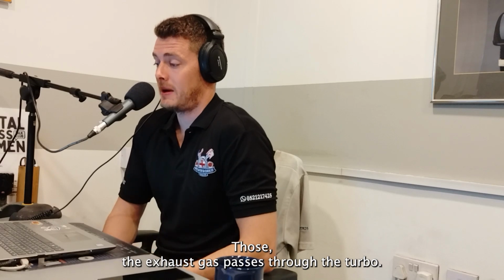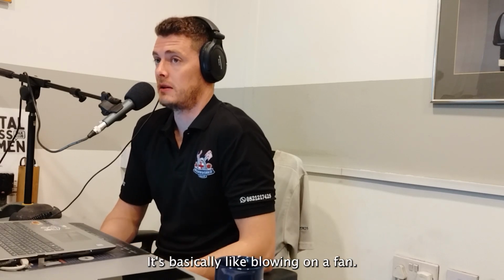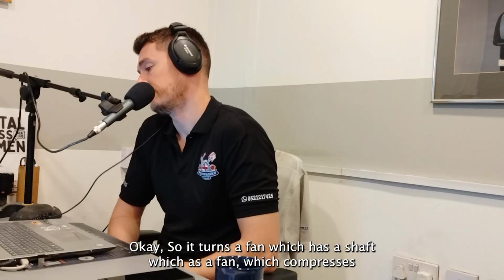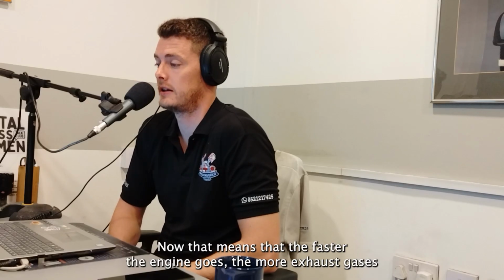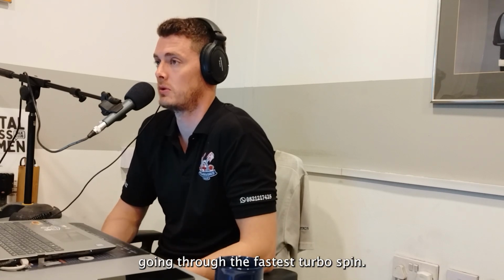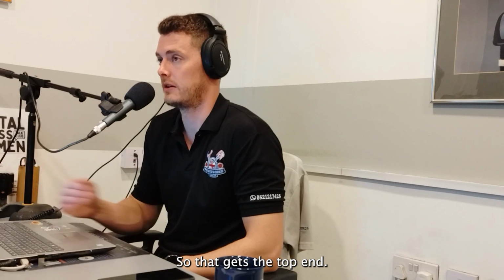So as the exhaust gas passes through the turbo, it's basically like blowing on a fan. It turns a fan, which turns a shaft, which turns a fan, which compresses air on the other side. Now that means that the faster the engine goes, the more exhaust gas it's going through, the faster the turbo spins. So that gets better at the top end.